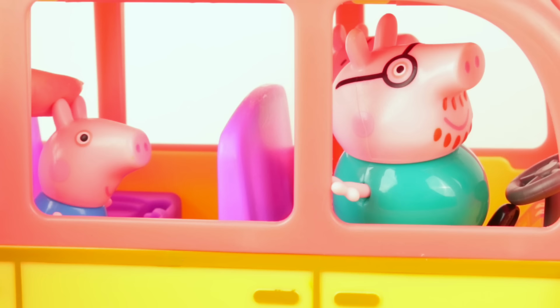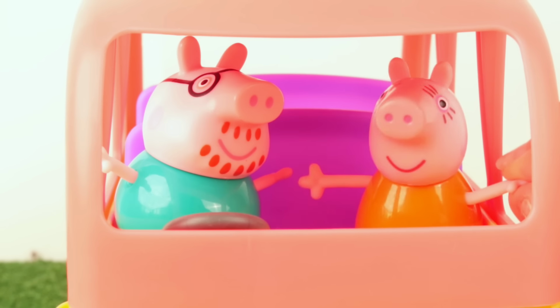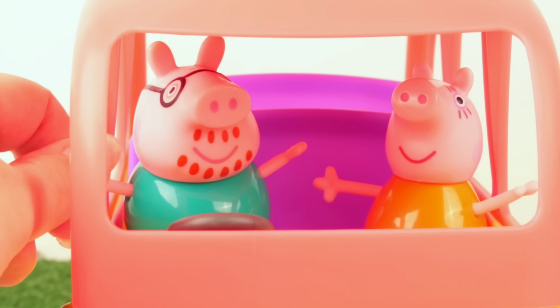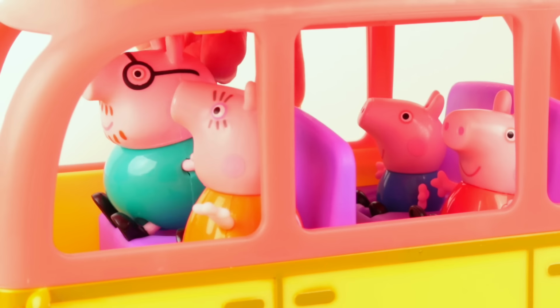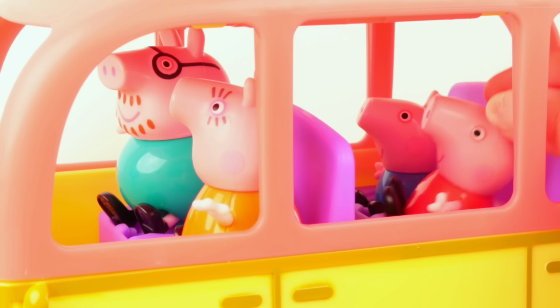Hello, Dad. Hi, George. Daddy Pig, Peppa's still missing? Oh yes, I forgot. Dad, did you eat the television remote? No, no, I did not. Dad, I just came from your belly and the control was there.